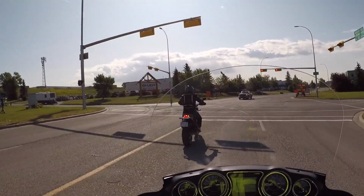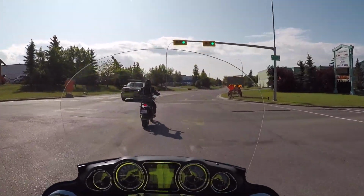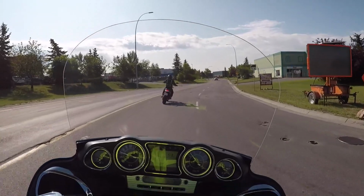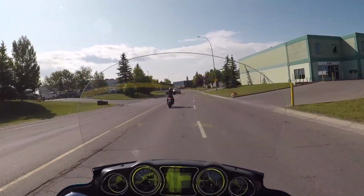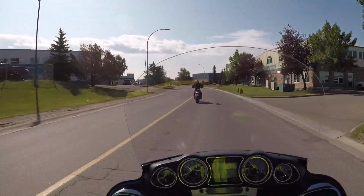This is Toby on the Scrambler who's taking me out today. We're going to do a loop. Highway, a little bit of city. We're going to do on and off ramp so I can see how it leans. Go through an industrial area.